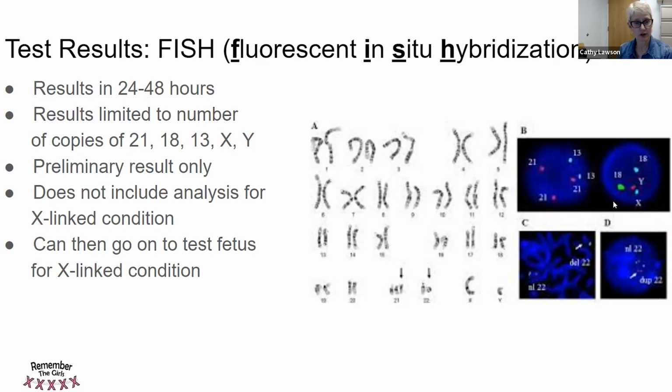This FISH result tells us the number of copies of those 5 chromosomes, consistent with a male, an X and a Y, with Down syndrome, 3 copies of chromosome 21. So this FISH analysis can tell us how many copies of chromosomes 21, 18, 13, X, and Y there are, allowing a preliminary result in 24 to 48 hours to tell us the predicted genetic sex of the fetus. It, however, does not test for the specific genetic condition in the family.